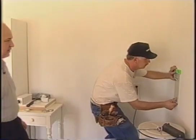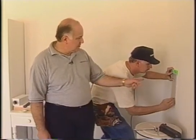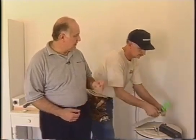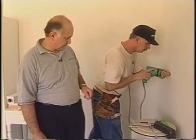Okay, here we are in the garage, and Ken is in the process of mounting the vac tank. He's just using the mounting bracket as part of the template. He's found the center of the stud. He's drilling a couple of pilot holes where he's marked it with the template.